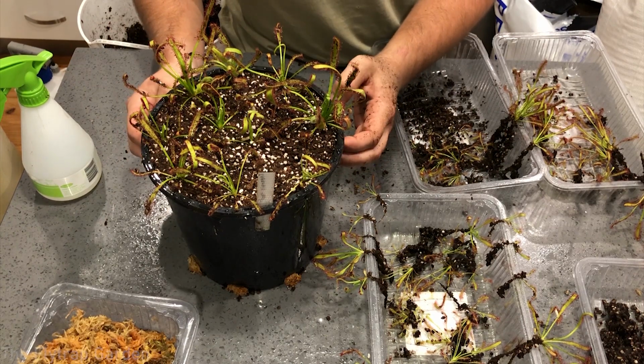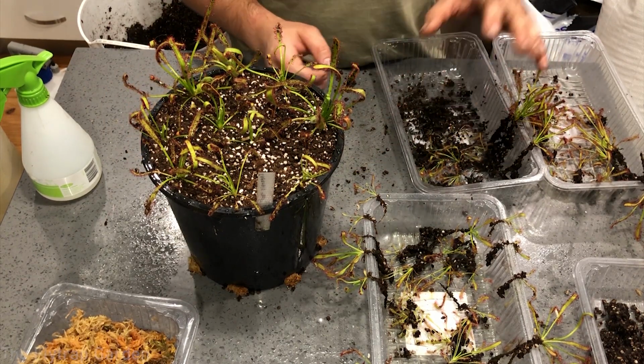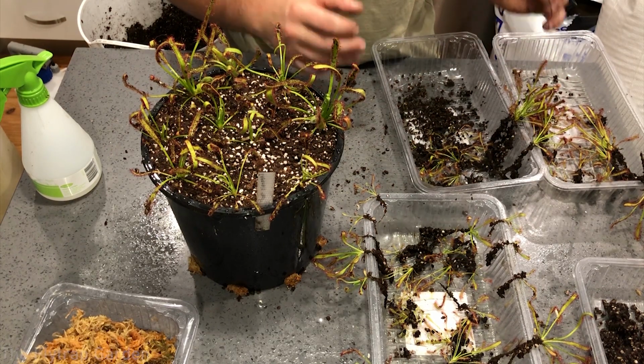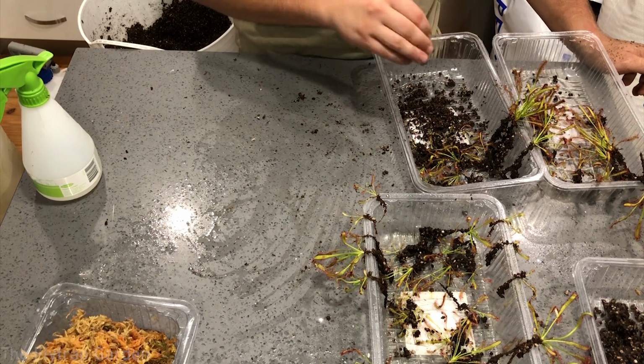But I'm gonna move this guy outside now and give him a good watering. And then I will start potting up all these guys, which I'm not looking forward to because it's gonna take so damn long. But anyways, we need to get the rest of these guys all potted up.